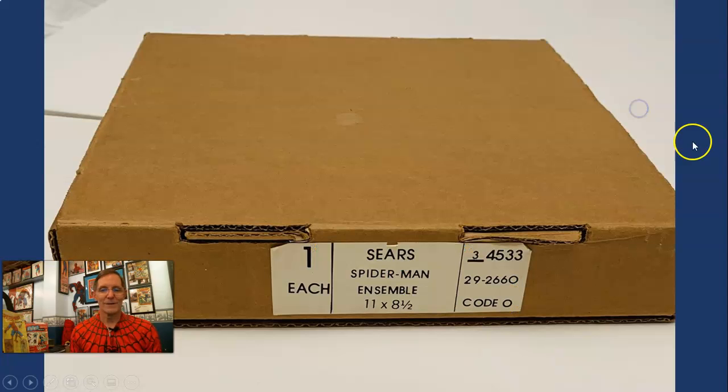So on the next screen you can see the beautiful box that it came in when you ordered it from the catalog and got it mailed to your house. It was just a generic brown cardboard box, and you can see on the side though it says Spider-Man Ensemble, and they were 11 by 8.5 each, and there were 3 pieces. So if you can find that, it would be a cool item to add to a collection.